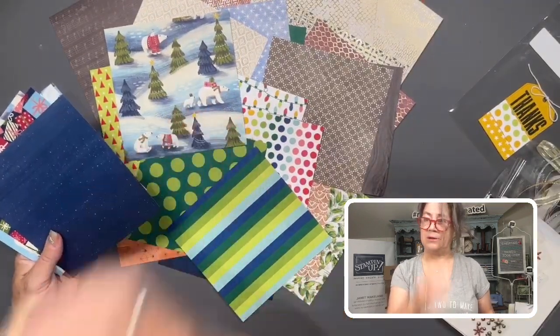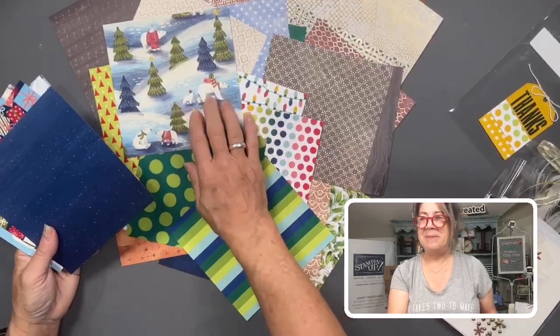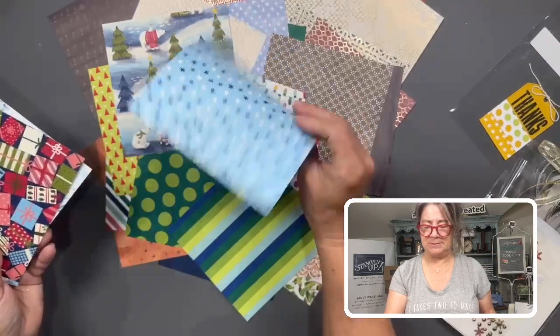So this is from our Berry Christmas suite. I kept calling it Berry Cute last night, and nobody corrected me, so thank you guys so much for being easy on me. But it is our Berry Christmas paper, Berry Christmas suite.